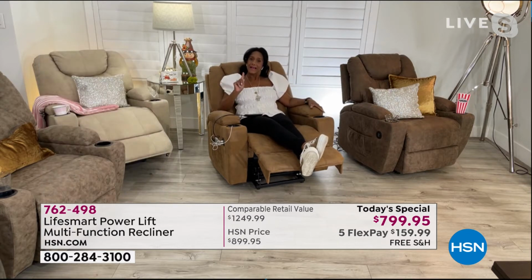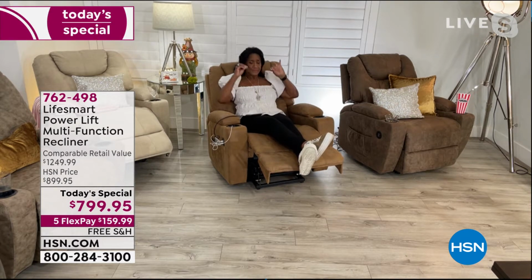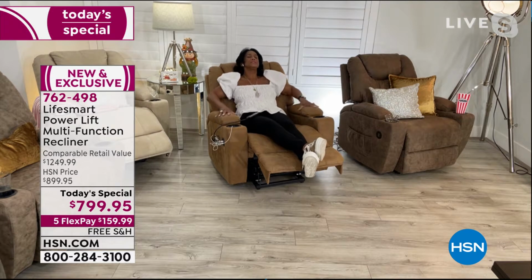Why? Because hasn't our lifestyle changed in the last couple of years? This is the type of seating that we need right now. Now, I have to say, from Lifesmart, this is the greatest, the largest chair we've ever brought in. You can see it's a little bit more oversized. It's a little bit wider. It's not too big. It's just the right size, but it is oversized. You can see how sumptuous and soft.